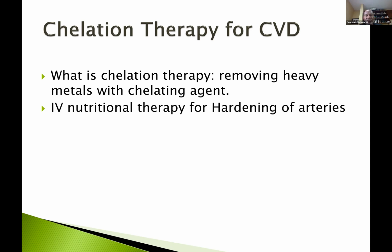So they put one group on chelation therapy, which uses a chemical called EDTA. It's a chelating agent. The other group just got vitamins. The chelation group had vitamins too. The difference is that it was blinded, so you don't know what you're getting. Are you getting the chelation or are you getting saline? And they followed these people out. The group that got the chelation had a 70% reduction in a second heart attack versus the group that just got the saline.